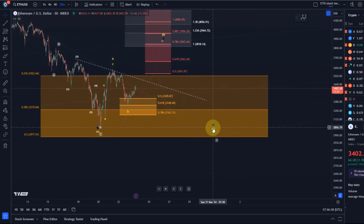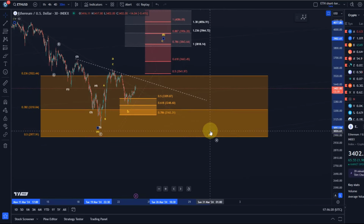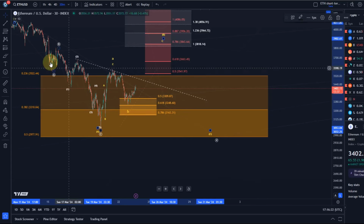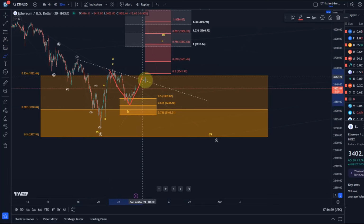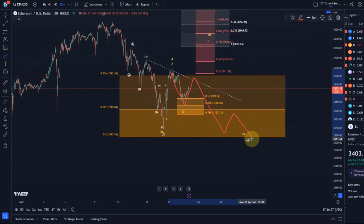Is it possible that wave C has started to the downside? This is wave C of 4. Yes, but it would probably just be a diagonal pattern. So wave 1, 2, 3, 4, 5. And maybe if we're lucky, the support area will hold. But chances are it will break because the C wave will run out of space.